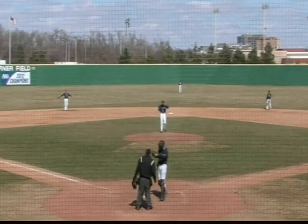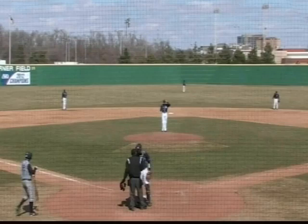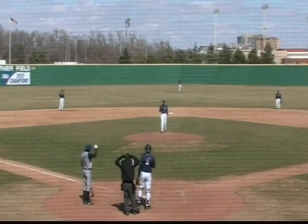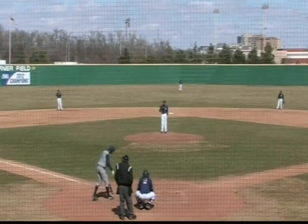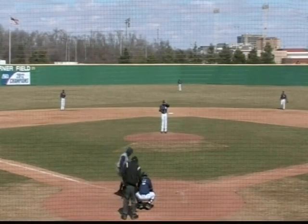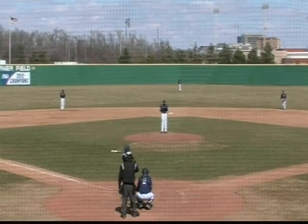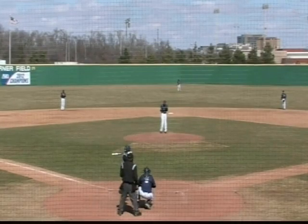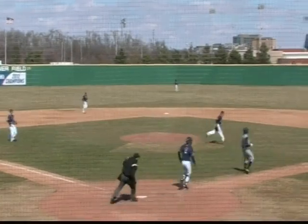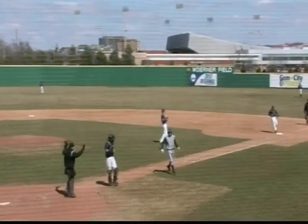So we're back here, Flyer fans, live from Time Warner Cable Stadium. We're at the big bottom of the eighth inning for the Flyers. They scored five runs to tie this ball game back up 9-9. On the mound for the Flyers, still number 15, freshman Garrett Atkinson. And the batter will lay a bunt down the first baseline in foul territory.